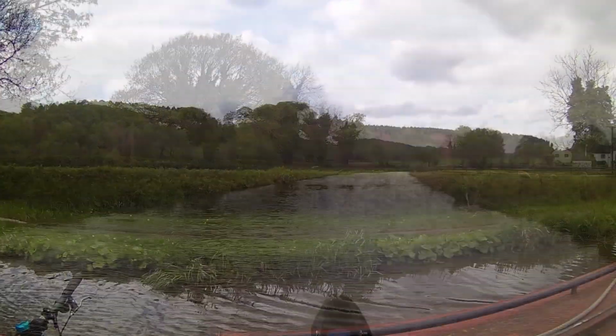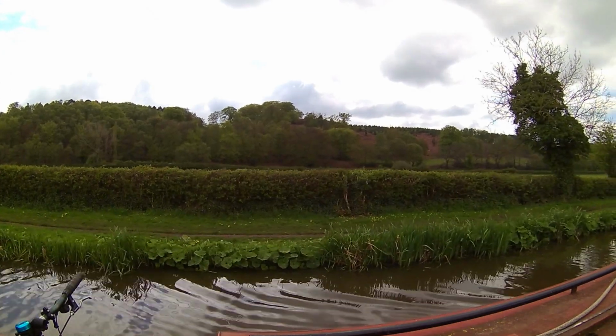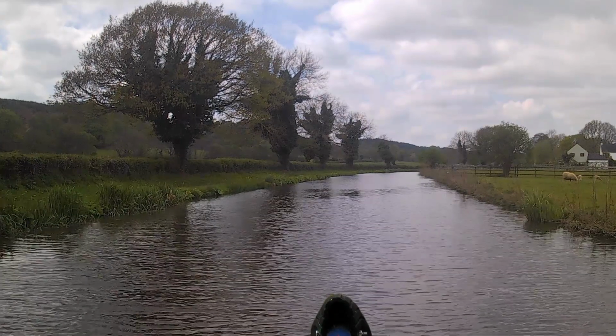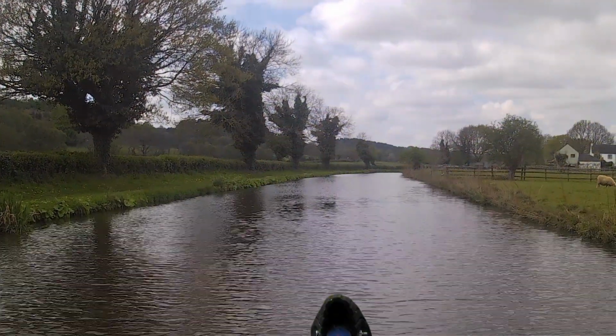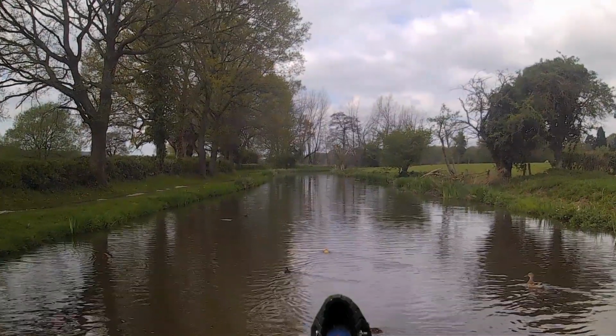Over to the left is starting to get some lovely views of Cannock Chase. Unfortunately, this little camera doesn't do it justice. But I did take a picture when I went to the garage. I took a picture from there, and it's really quite interesting landscape. Look out, ducks.